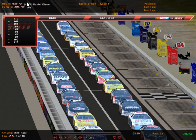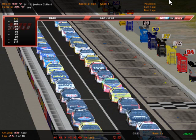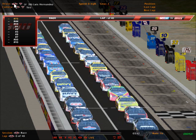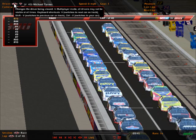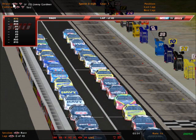Next row down has Daniel Olson, the winner at Talladega this season, in car 72, the Detroit Gasket Chevrolet. And car 14, the Navy Chevrolet of Kev Shear, flanks him on the outside. Next row down has Joshua Collard, the winner this season at Atlanta, in car 13, the Mark I Electric Ford. And car number 10, the Nesquik Chevrolet of Paul Manick, the winner at Texas. Next row down has Luis Hernandez, car 36, the Stanley Tools Pontiac, and car 43, the bumper-to-bumper auto value Toyota of Michael Turner, the winner at Charlotte.